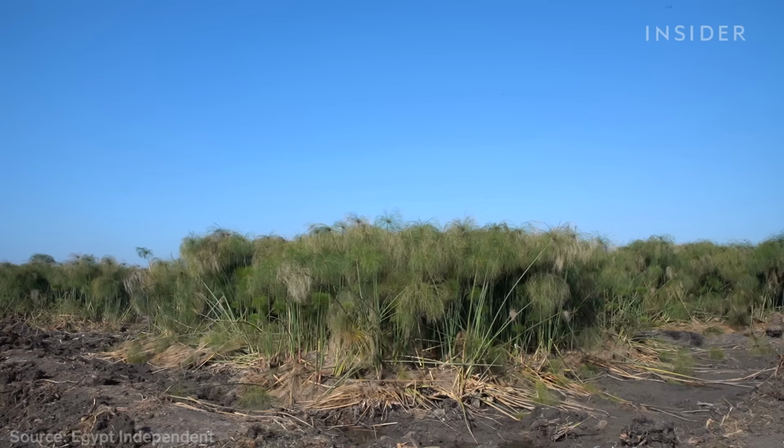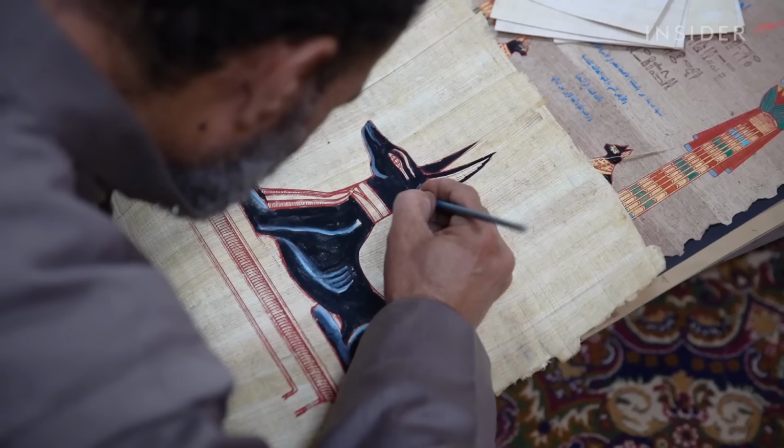And with Egypt's tourism industry expected to recover this year, Said is holding out hope for papyrus.